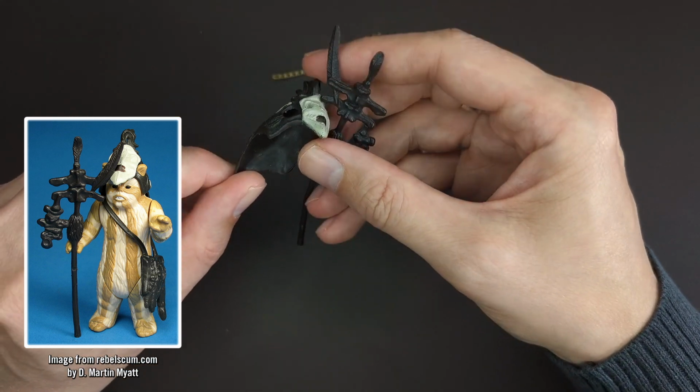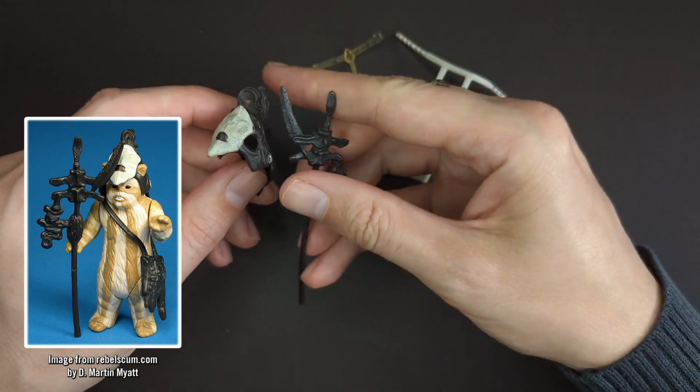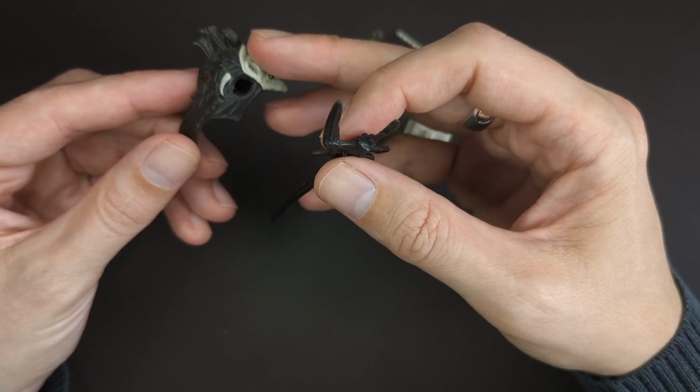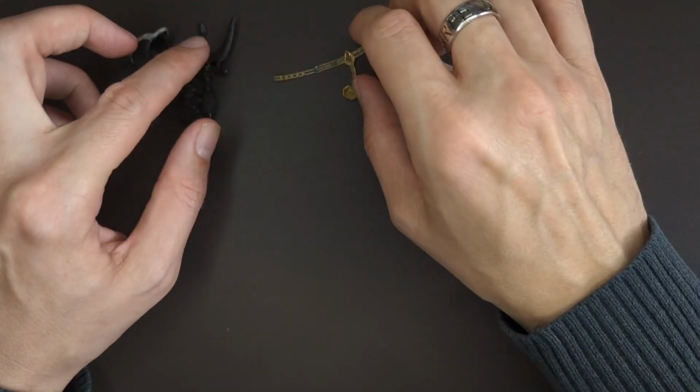I should see if I can find and buy Lobot somewhere online, now that I have two of his accessories. This hat and his staff. Right.